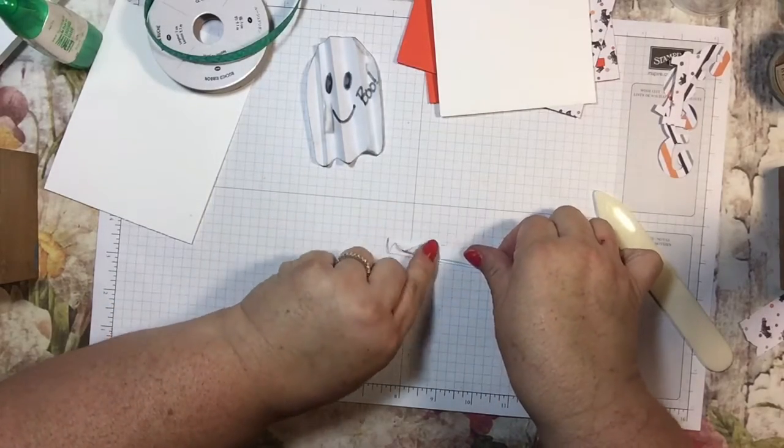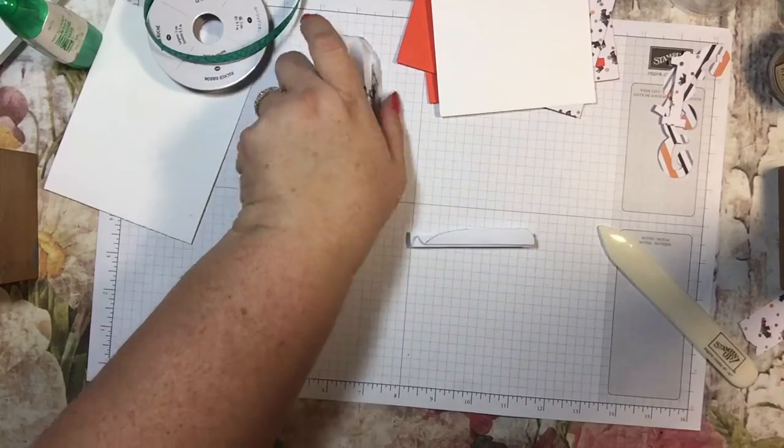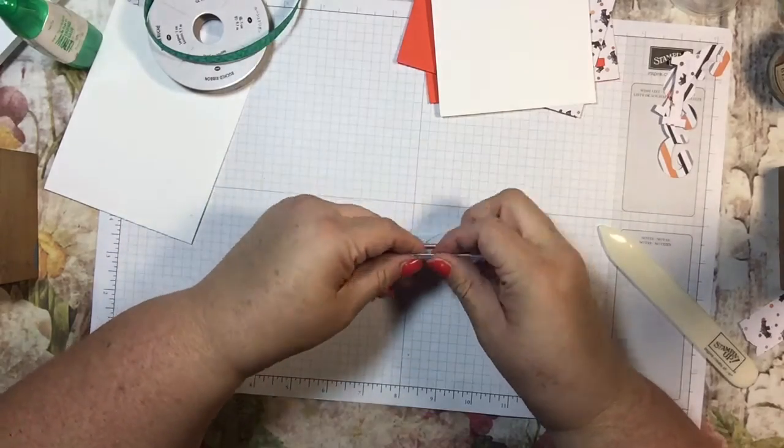Because, I don't know, I like doing some complicated things, but most of the things that I do, guys, are fairly easy, I think.